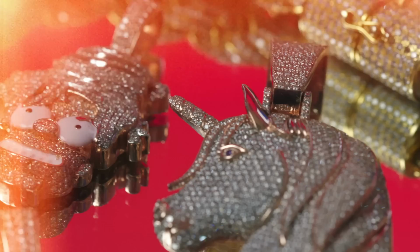Sometimes people just buy the pendants and they put a rope chain depending on their budget, like a Franco, which is like a plain gold chain. Because a nice diamond chain like this will cost almost as much as a piece or more.